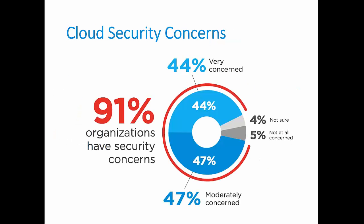Let's drill down just a bit on security in the cloud. And next we asked our survey audience to basically rate their level of overall security concerns. And an overwhelming majority, 91% of organizations, say that they are very or moderately concerned about cloud security, particularly in public cloud environments. This makes perceived security risk the single biggest factor holding back faster cloud adoption. And there's a couple of questions on this topic coming in. Let me ask the next one.